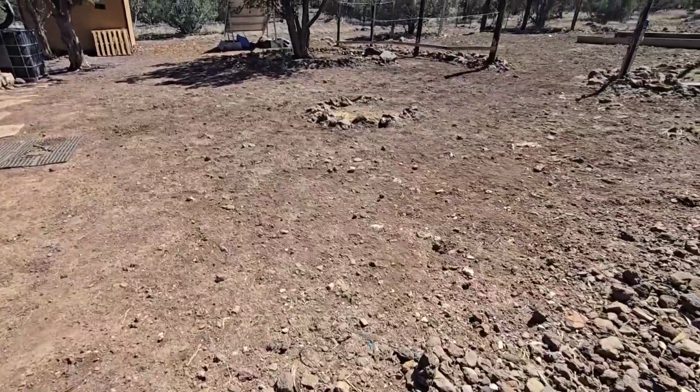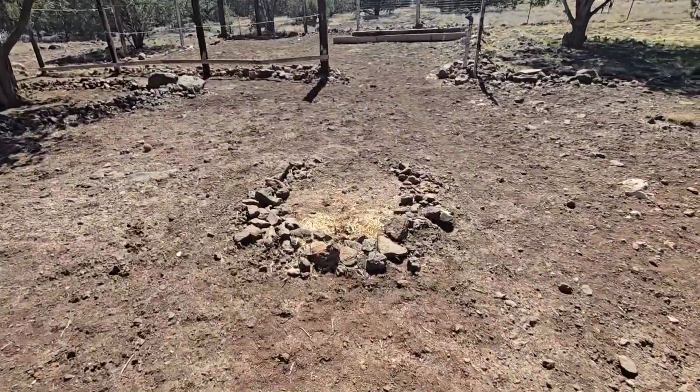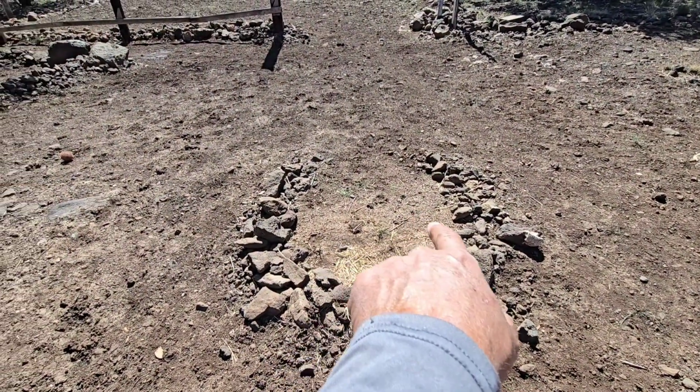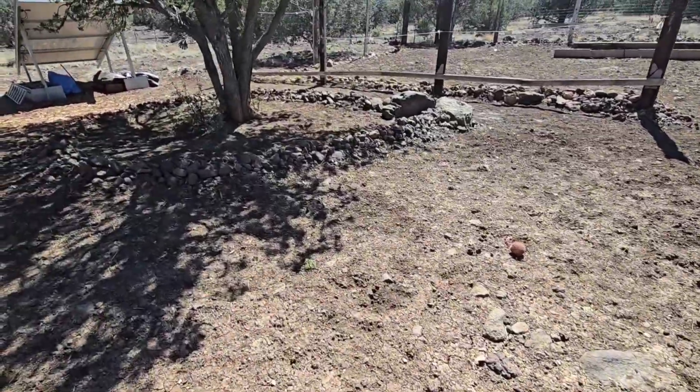And here in the backyard, we used to have a small tree here, but the dogs chewed it up. So we'll be planting a new, probably a shade tree here. We did the same to this tree.